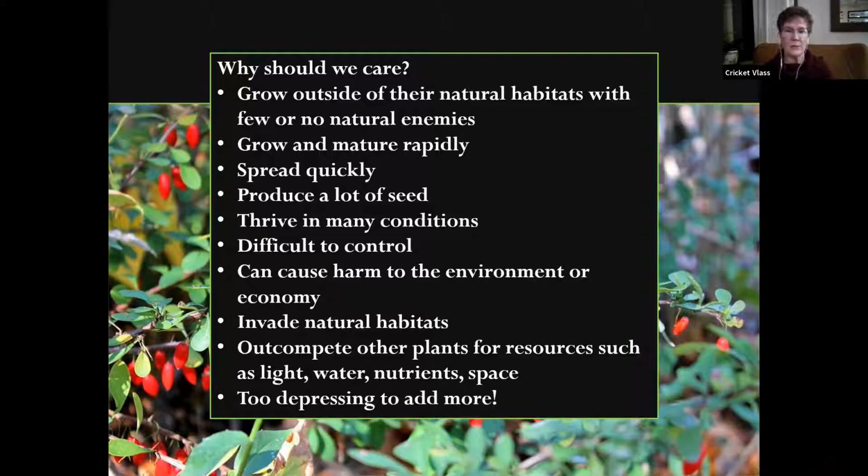They can cause harm to the environment or our economy, which is unbelievable. They invade natural habitats. I don't mean to be reading this, but I just want to say all these things out loud because it's important. They outcompete other plants for resources such as light, water, nutrients, and space. And it goes on and on. We could talk about a lot more, but let's get going on some ID.